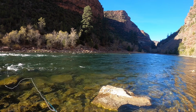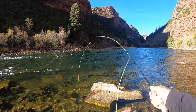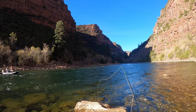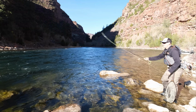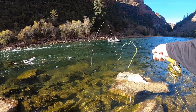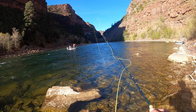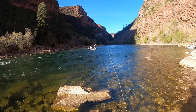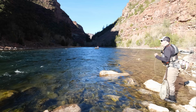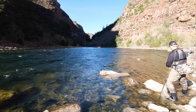Ready? Come on, go under. Indicator. All right. Okay, so it wasn't a first cast fish. That's okay. Might be a little better drift. Coming in on one. Go down, bud. Dang. Wow. Good fish out there. A little different approach.